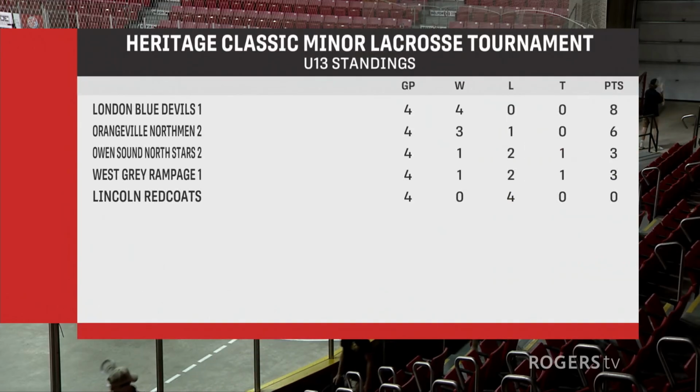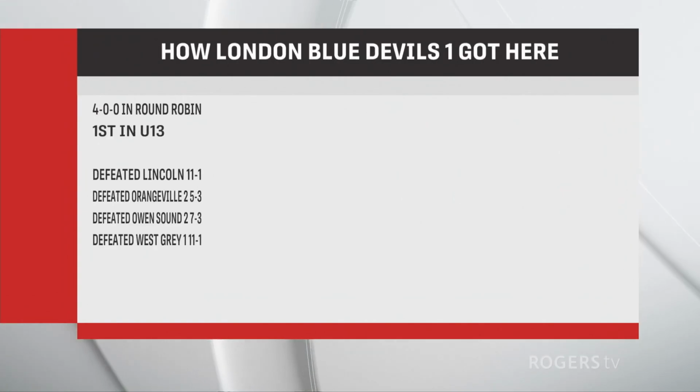As you see there on your screen, the standings of this division. 4-0 were London in round robin play, while the Orangeville Northmen, number 2 team, were 3-1. Their only loss coming to the Blue Devils 5-3. As you see there in how London got here, they were 5-3 win over Orangeville, and you see the rest of those games, they basically destroyed everybody else.